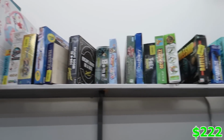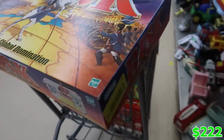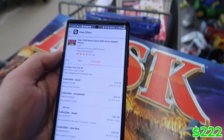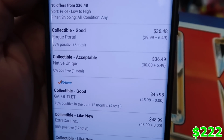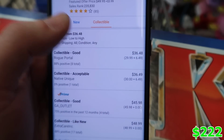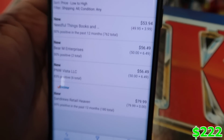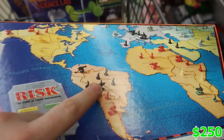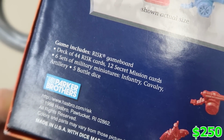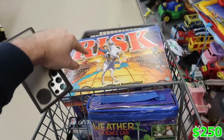Yeah, let's start scanning. All right, so I don't love messing with Risk games because there's so many little pieces, but at $2.99 it might just be worth it. Here it is, the 1998 version, selling for $45 prime, coming in as low as 36 bucks used, but look at this new price, $53 to $80 prime. Holy moly. So definitely worth it. It does have the army shaped pieces in here, and it is from 1998. So I'll take the $2.99 gamble on this and hope all the pieces are in there.